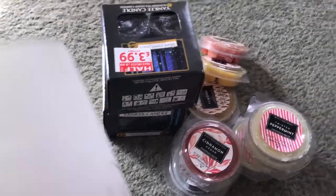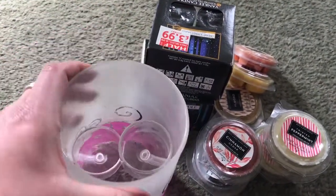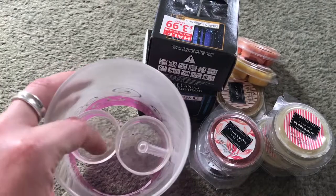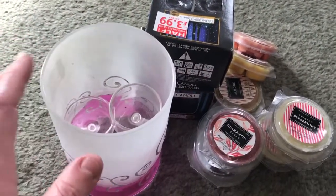And this is the luminary that I got to go with it. I think it was about £3, it wasn't very much. As you can see, it holds 2. And when you put 2 of these in here, you can really smell it. It fills up my living room, which is not a small room.